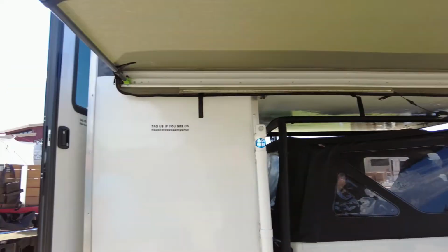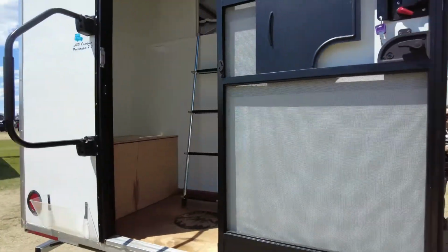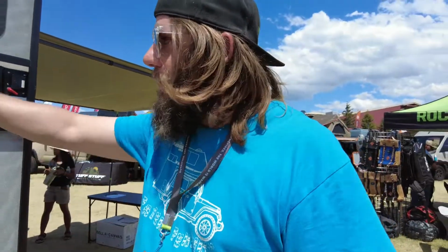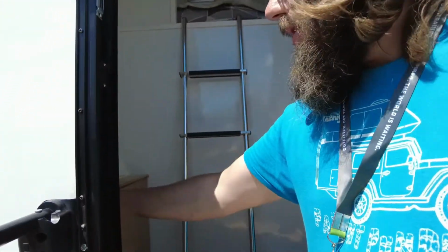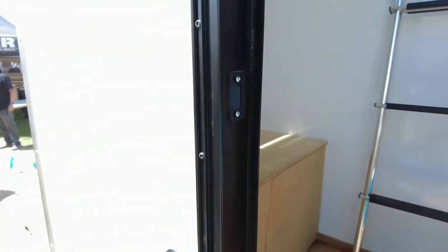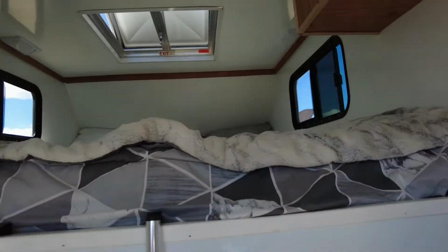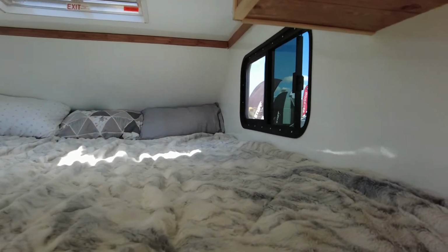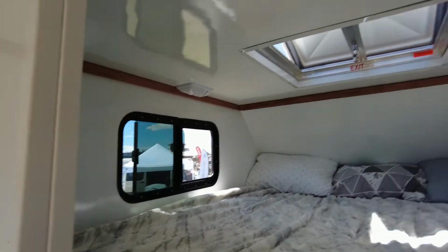And yeah, it's got a king-size bed in there, a little bench and a countertop. You could prepare your meals in here or whatever. And then it's got a porta potty underneath there. Everything you need, king-size bed. Skylight. Yep.